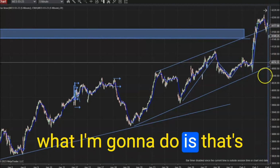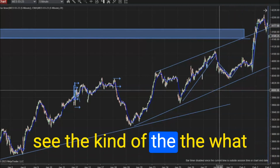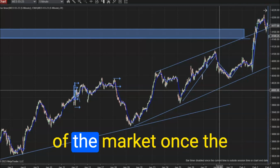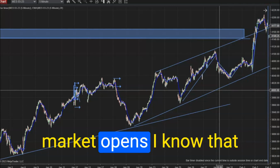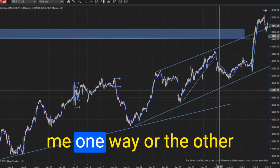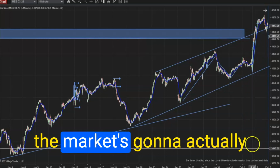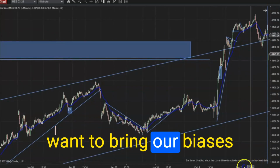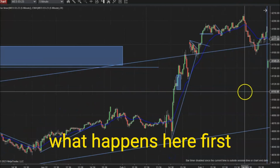But really what I look at is that, after I've done my analysis of the market, once the market opens, I know that in the back of my mind, but I can't let it influence me one way or the other, because now I have to see what the market's actually going to do. Because we never want to bring our biases to the market. So let's see what happens here.